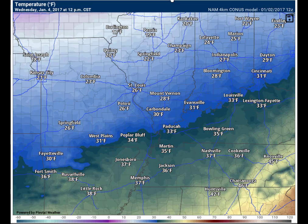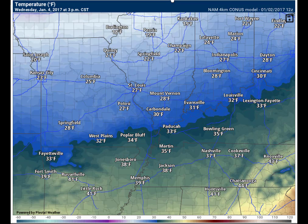Just move forward a little bit more here, and we'll go to about 3 o'clock on Wednesday afternoon. And you see here 20s over Mount Vernon, Potosi, Missouri, 30s elsewhere. Cold air mass, this will be below normal temperatures by Wednesday, Thursday, Friday, and Saturday. High temperatures will remain in the 20s and 30s, so it's going to feel like winter. The big question is, can we pull some snow out of this pattern? And I will certainly cover that in a winter weather outlook later this afternoon.